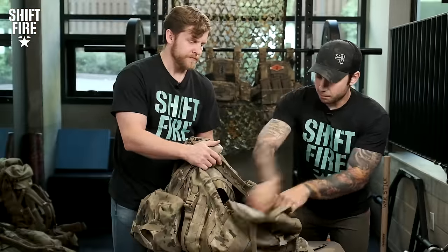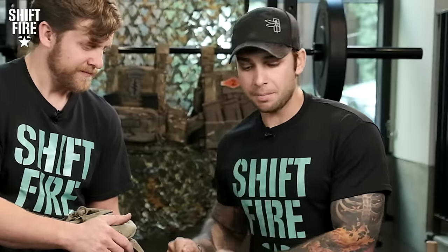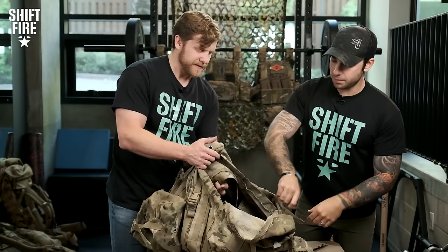And then grab it and then repack it. You can just unzip it, pull out your sleeping bag. You never even have to pop the top. When you're done, throw it all back in, zip it up, and you're good to go.